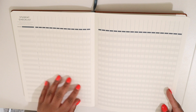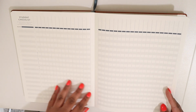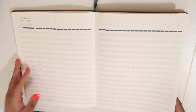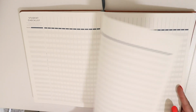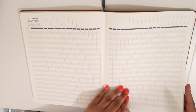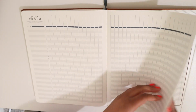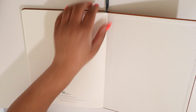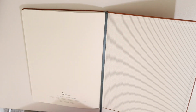This planner also comes with 7 student checklist pages. This is a more neutral tone than the ones we saw in the MidCentury Circles planner, but that is because this is the Focus collection. At this time, you won't be able to add extra student checklist pages because this is a book-bound planner. At the end of the book, you will not receive stickers or pockets or sheet protectors for this option.